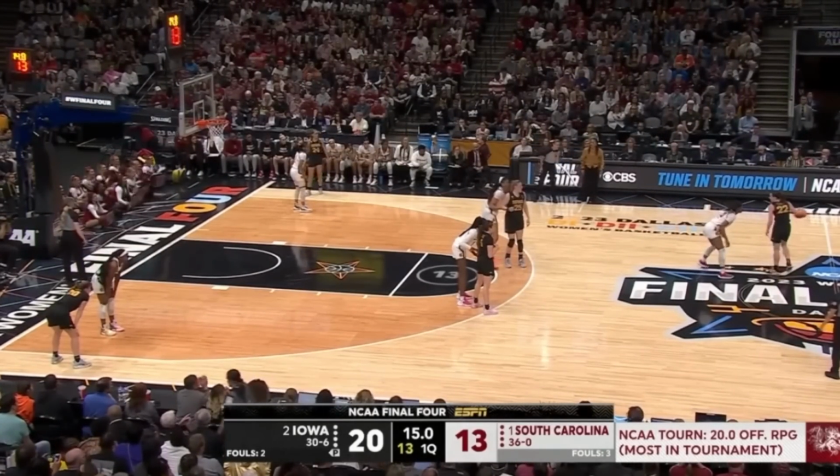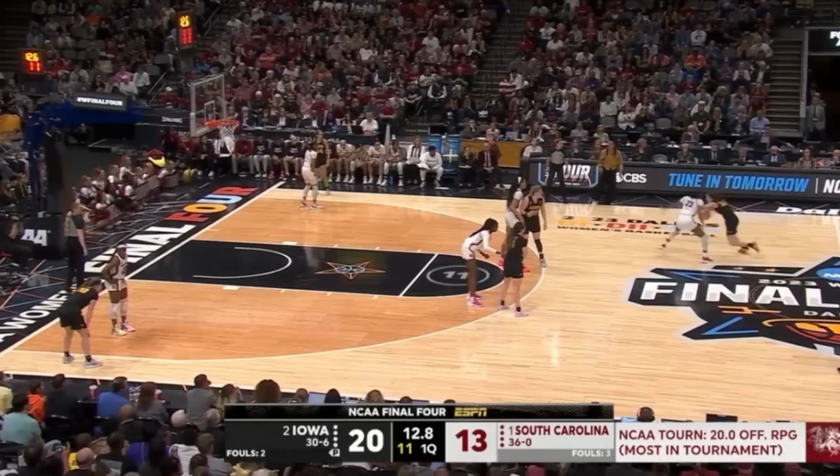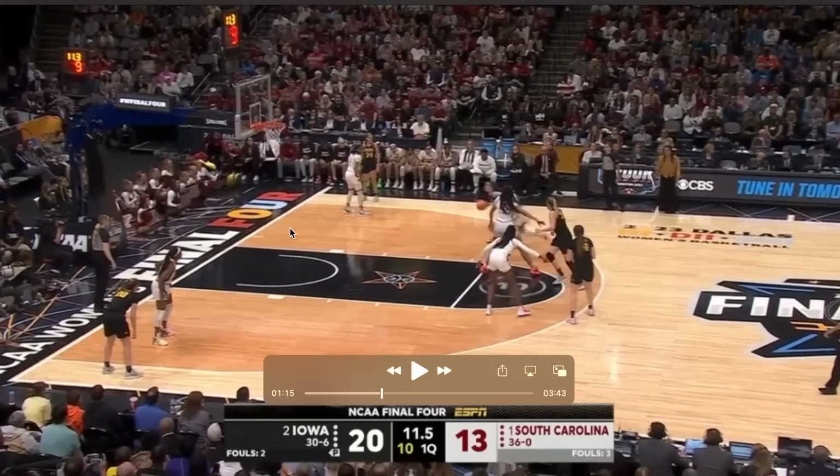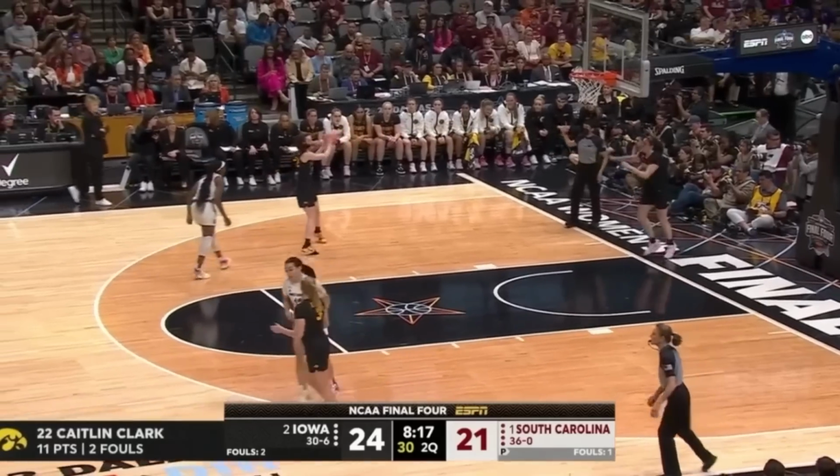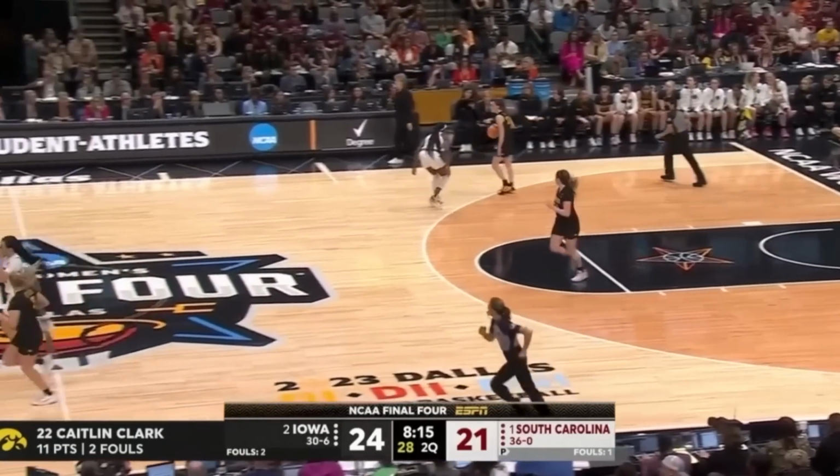Horn set right here. She's going to drive hard to her right hand, and you can see no one is in the paint. No defenders in the paint. Both corners are filled with shooters, so she can drive to her right hand right here. She gets fouled, and she made both those free throws.